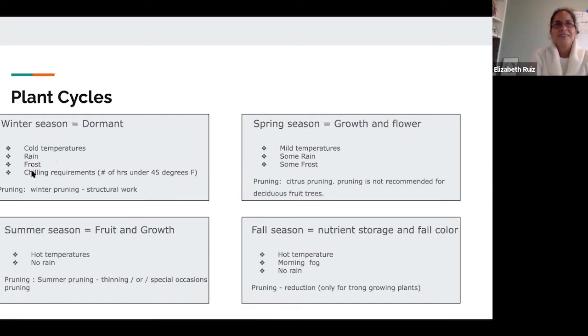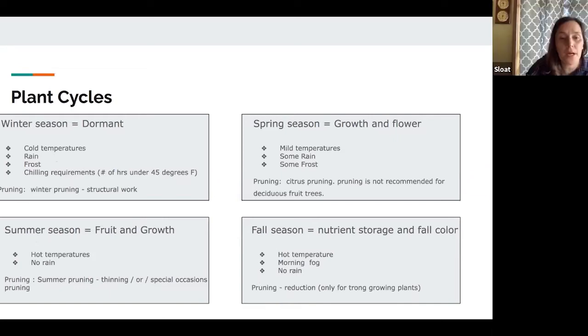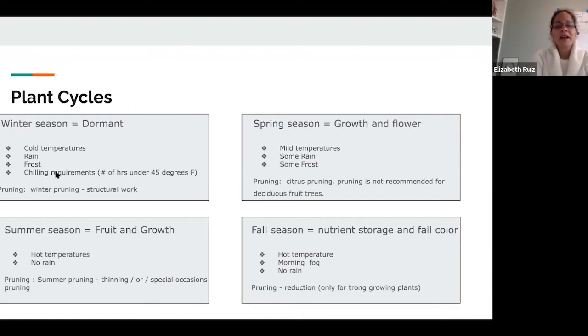And what was the other one? Pomegranate. Okay, the pomegranates, you are going to do your winter pruning. So pretty much they are going to grow, and on the new growth, there is going to be the fruit. So you are going to do your winter pruning there.